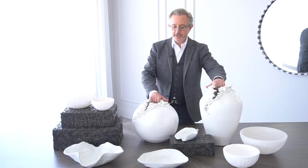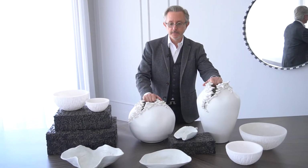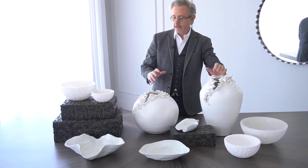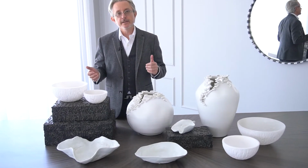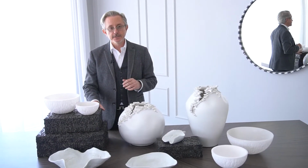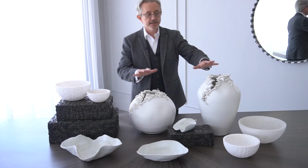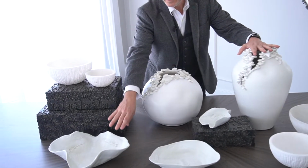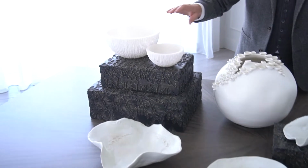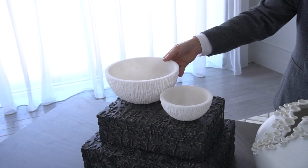Okay, what we have here is an exploration of trend and color, but through the eyes of Studio A Home. It's a different approach. We're looking at our trend for spring and summer, black and white, but creating those blacks and whites in texture and material. Here you see a wide range of materials: Italian ceramic, hand-carved wood, cast porcelain, and beautiful living alabaster, Italian alabaster.